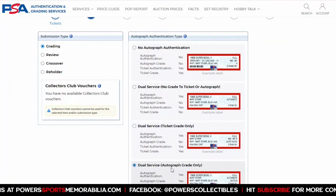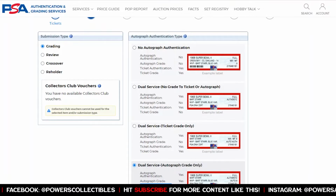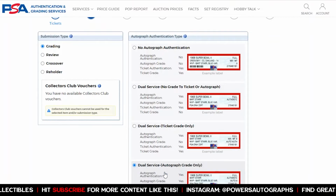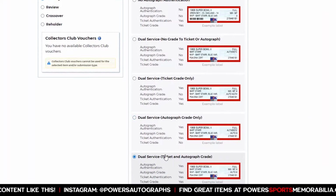Then dual service here, okay, autograph grade only. This is a popular one. This is one I'm going to mainly choose here, is I want to get the ticket authenticated, of course. You want the autograph graded, and then you also want the autograph authenticated. Okay, this is the most popular one that I choose if I think the autograph is going to be a 10.